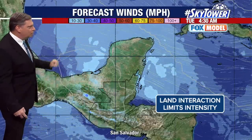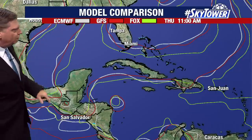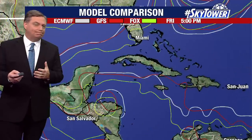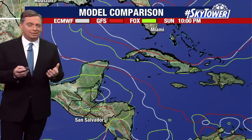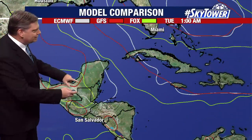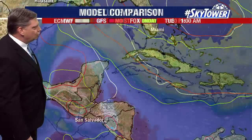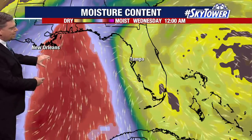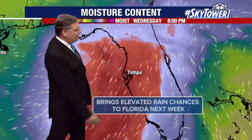We're talking about a lot of rain that works its way through and then starts to emerge back into the Gulf of Mexico. You look at the European, the GFS, and our own Fox model right there. You see the center of this, and watch as we go through time. You're seeing a lot of consensus that this is going to stay a very weak system. And in some respects, it becomes very hard to actually tell exactly where the center of this storm is. So what you're really looking at is just a lot of moisture working its way up into the Gulf of Mexico, staying very weak and then pushing in our direction.